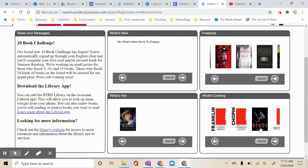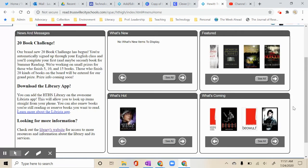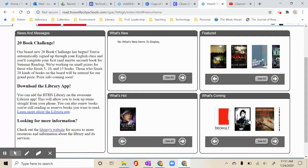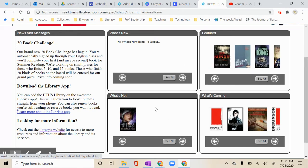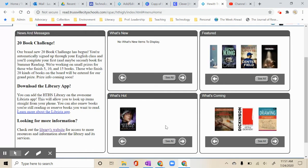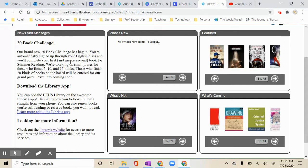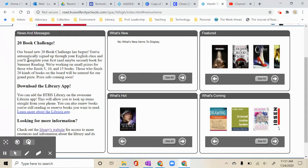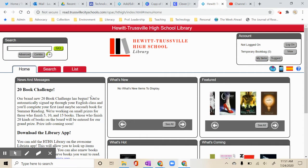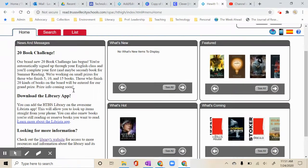And then you'll see what's coming, which means the records for those have been loaded in, but we haven't actually added the books yet. We haven't done all the processing yet. So those are books that are about to be added. And then what's hot is going to be anything that has been recently checked out in the last 30 days. So that's what would show up right there. And over here on the left, you'll see some information about the 20 book challenge, the library app, and the website. But for browsing purposes, these four book lists are a place you can look.